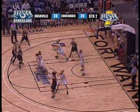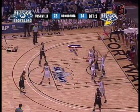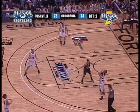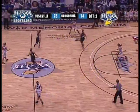Best in triple threat position at the right elbow. Picks up the dribble a little too soon. She gets bailed out, though, down low on a traveling violation charged. And did not give the referee a chance to call the foul. 24-23. Cadets lead the Lions here.